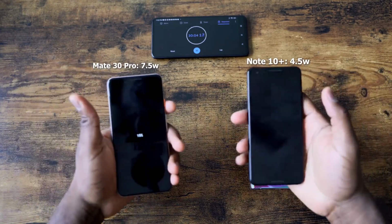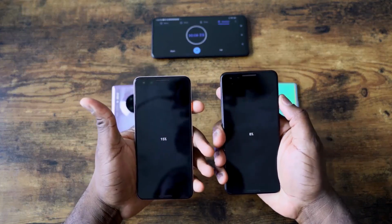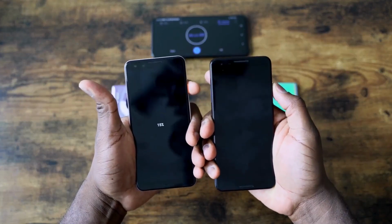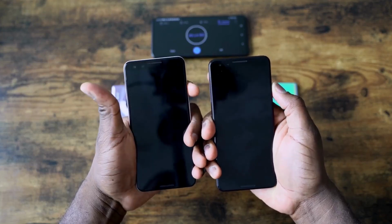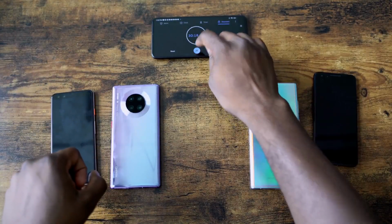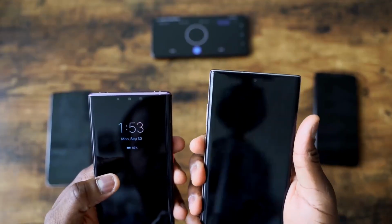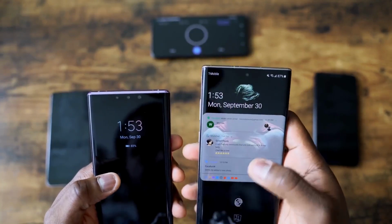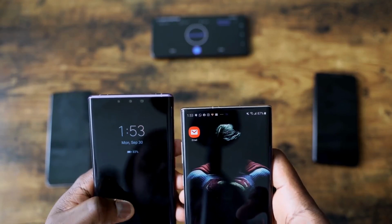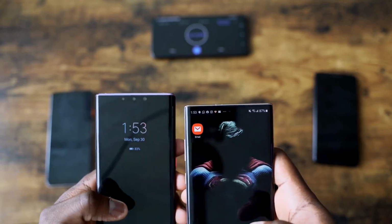What do we get for charge times for our devices? Well, the Huawei gave us 15% charge in 30 minutes at 7.5 watts, while the Galaxy gave us 8% in 30 minutes at 4.5 watts. So clearly the Huawei does a better job at reverse wireless charging devices. And also in terms of battery usage, you can see the Galaxy here is at 87% from 100. This is where I started. And the Huawei is at 83% from 100.